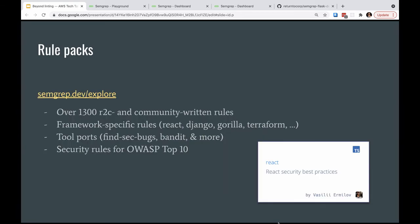Cool. Last, I just want to talk about the rules that we do provide. We provide over 1,300 rules served from our registry. These are a combination of rules written by us at R2C and rules written by the open source community. We provide rules written for a large number of popular web frameworks and infrastructure frameworks, so for instance, Terraform. We've also ported rules from existing linting tools. An example here is find_sec_bugs.